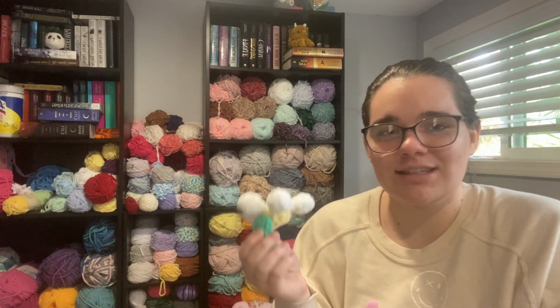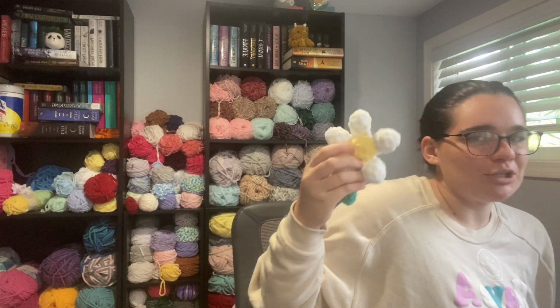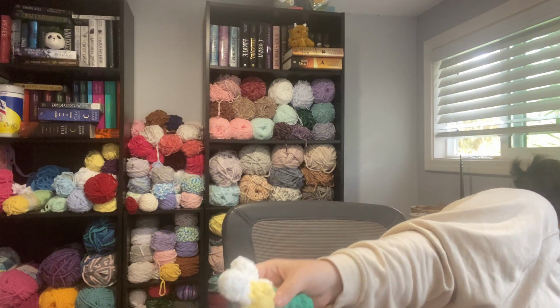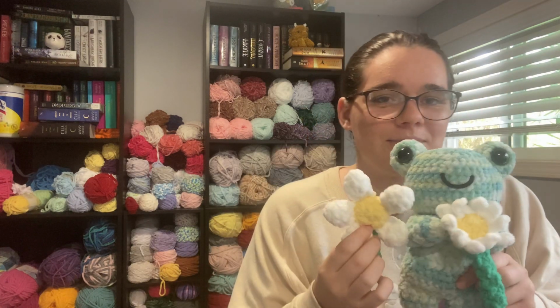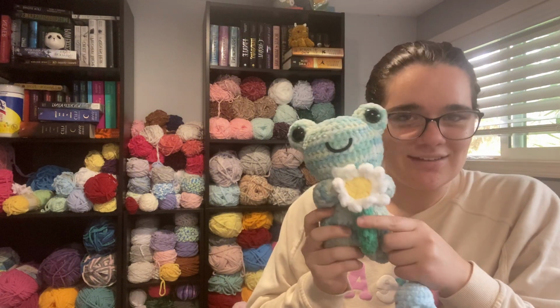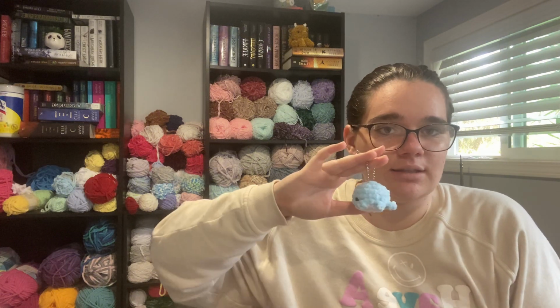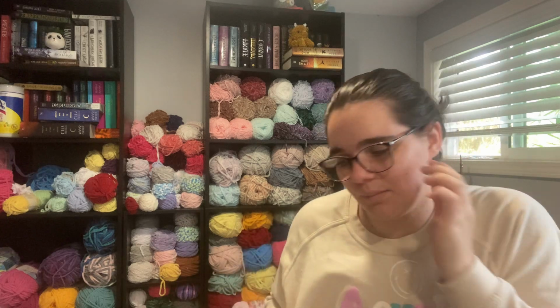Next up, we have this flower, which was my first attempt at the flower for my Daisy Frog, which, where did he go? Right here. So, this was the first attempt, and that turned out way too big, and the petals didn't turn out how I wanted them. So, now I have this one, which I really prefer. Next, we have one whale keychain. I made parts for more, but I never got to finishing, like, assembling them. But yeah, I really, really like them. I need to make more of them.